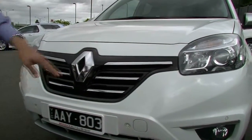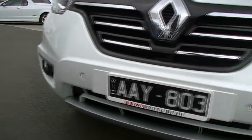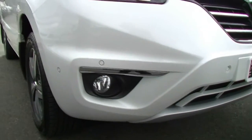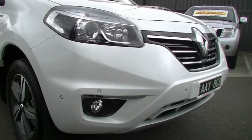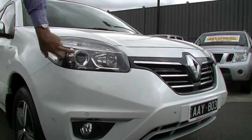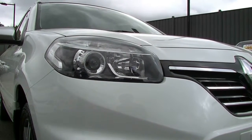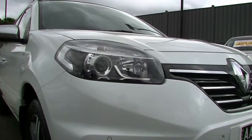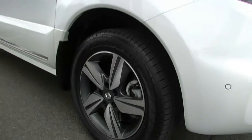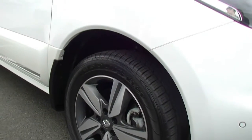So on the front here, we do have your proximity sensors for the front and the side as well. So as we look down the side of the vehicle, we can see here that there is the actual side sensor as well that gives you that little bit better clearance around the side of the vehicle. Up here, we do have the projector headlamps as well. So those projector headlamps are going to give you that better light and broad spectrum when you are driving at night. So just stepping around here, we do have the Renault genuine alloy mags, and we do have brand new tires on that car as well.